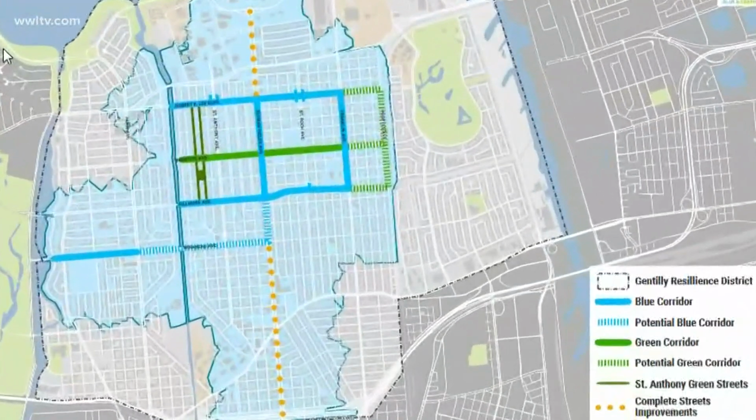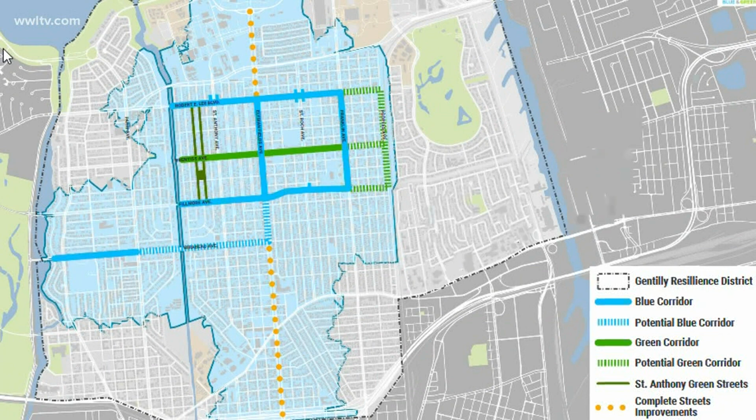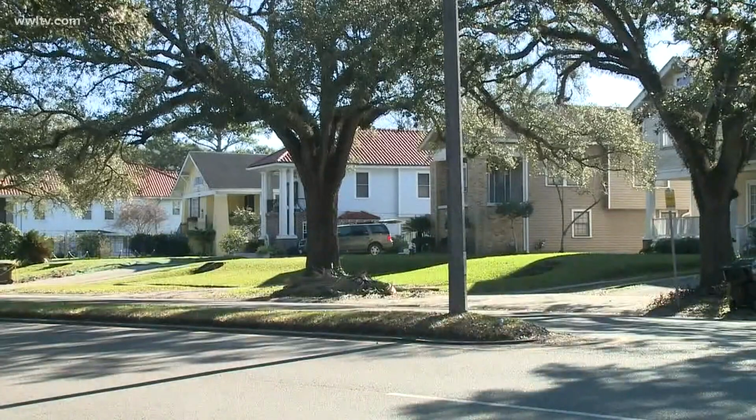From what I understand, they're going to extend the waterway from the lake down to Fillmore and creating a green space in between, which should be awesome. And then they're going to create a green path from Fillmore to Marabou. So it's going to be cool. I'm hoping it'll be like the Lafitte Greenway project that they did in Mid-City. And that's only part of it.